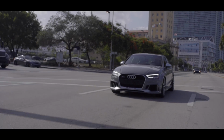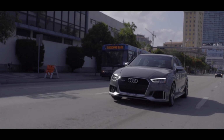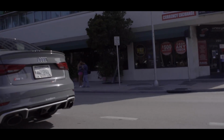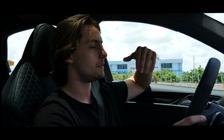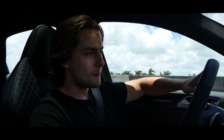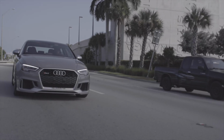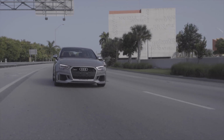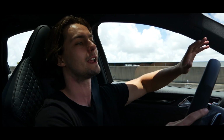You put it in dynamic mode, it's that artificial weighting I'm not a fan of. The RS3, let's go back to its competition. It's going against the M2 and the CLA 45. The RS3 is at the top of the price bracket in its segment, but it does have that all-weather capability. Whether it's raining, it's snowing, you're on sand, you live in the desert, whatever, you can drive it anywhere and on anything.